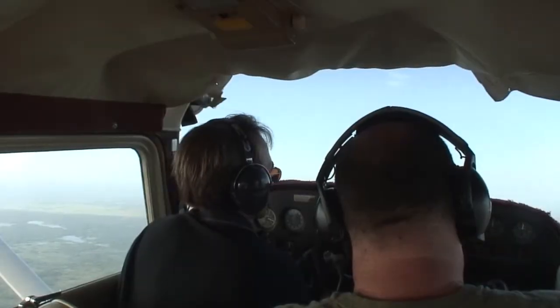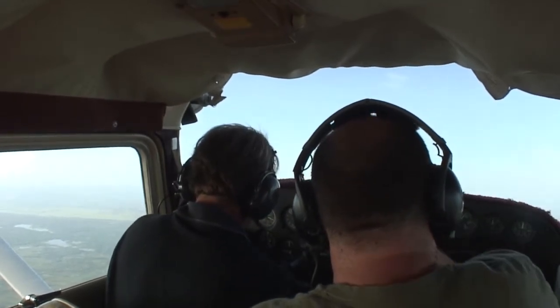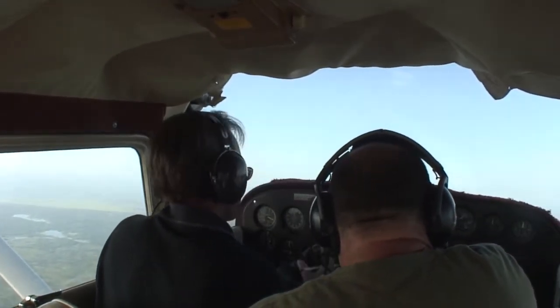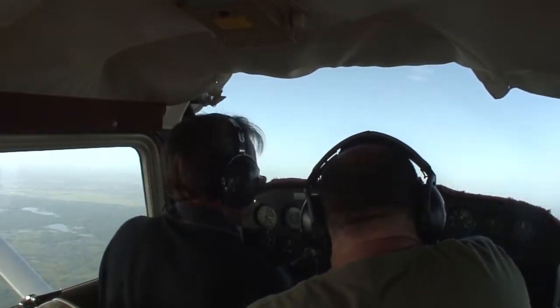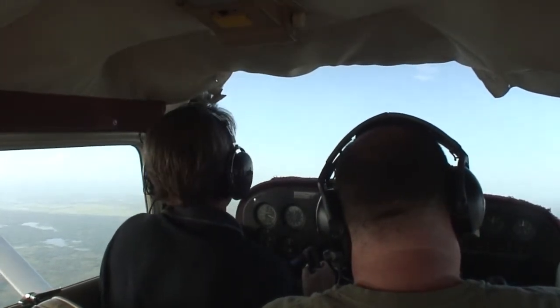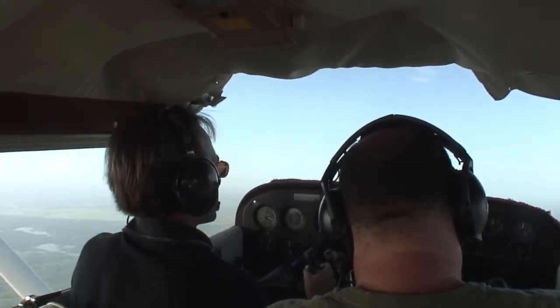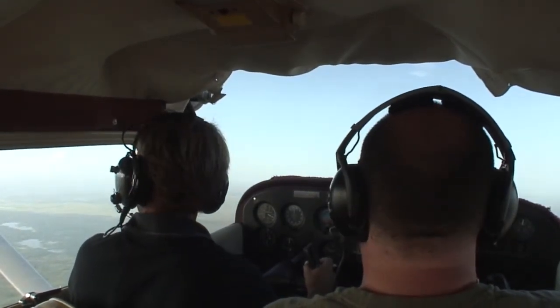We are just into the next 52 nautical miles now. We are 2,400. 2521 Lima, contact Orlando approach 119.4. 119.4? Yeah. 21 Lima, 119.4, good day. Orlando approach, Cessna 2521 Lima is with you, passing 2,500 for 3,500.